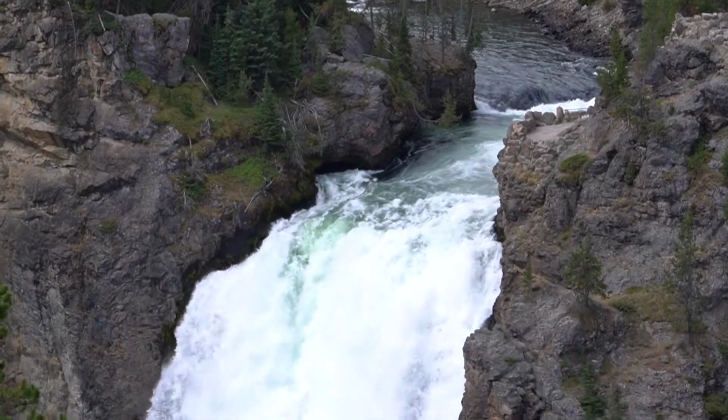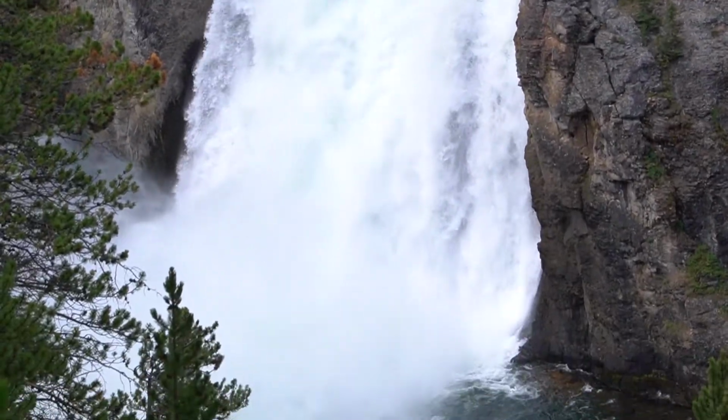So we just walked around Artist Point, which is at the lower falls. It's definitely the best viewpoint of the waterfall and of the canyon itself. It looks really good. We got lucky with a relatively overcast day too, so it's not too bright, it's not too hot, it's actually kind of cool. Still a significant amount of people here, but it's very manageable, I would say, overall. Really nice though. If you're in Yellowstone, definitely recommend stopping by here. Definitely one of my favorite spots so far.